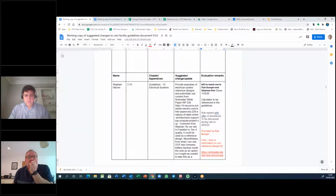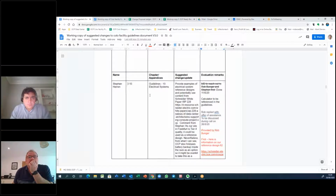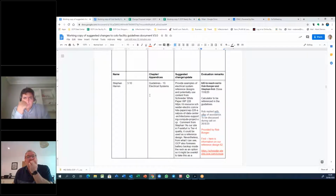We had a suggestion from Stefan around having a reference design. It's something also that I thought would be a good idea to develop the guidelines around. I don't think Stefan is on the call today, but he's involved with their facility in Frankfurt where they're building it to tier 4. And you could also see that there would be some cases where the battery backup in the rack would be used, so maybe a tier 4 type of electrical system would not be necessary.